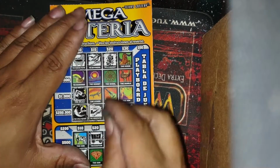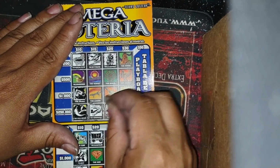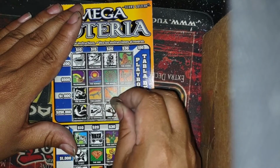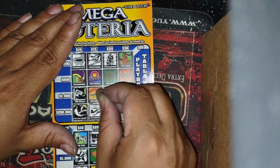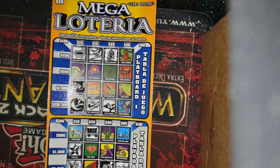Oh, we do have a boar. Oh shit, that's right. Maybe we get the pinata. That'd be fun. Yeah, chili pepper, newspaper.